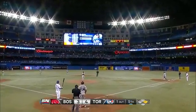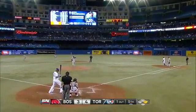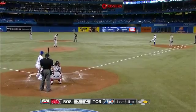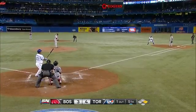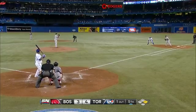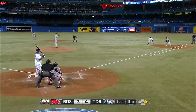Alex Cobb and the Tampa Bay Rays in Kansas City, and they're facing their former teammate James Shields. And Jamie's right, they know all about James Shields. Shields has pitched well for the Royals so far.